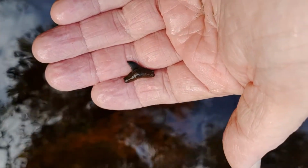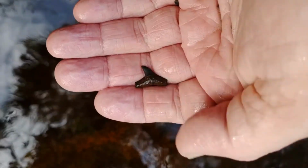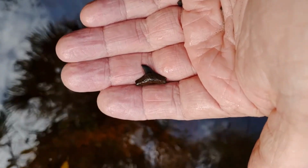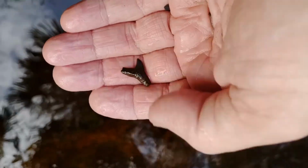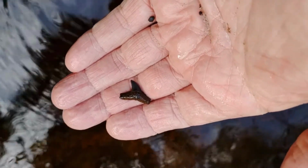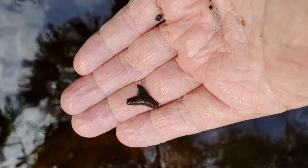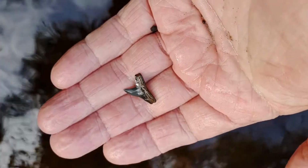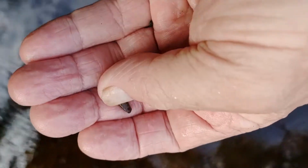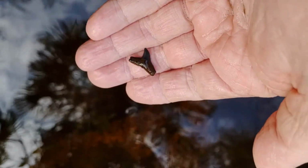And a shark would have had tons of these. You don't even need a permit to hunt these. Shark's teeth of any size, really. But they would have had rows and rows and rows of these things. So as one popped out of their mouth while they were feeding, then boom, another one would move up on the conveyor belt and there'd be another tooth. That's why there's so many shark's teeth to find.